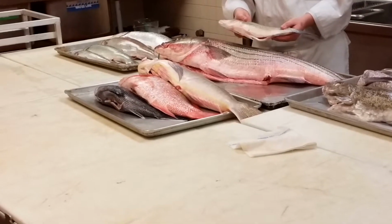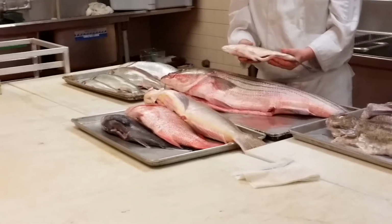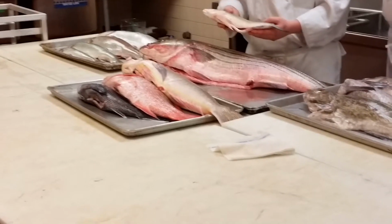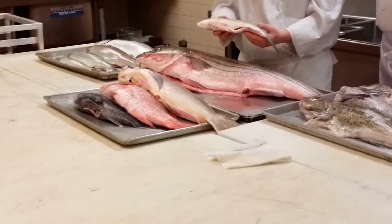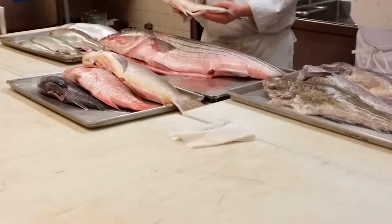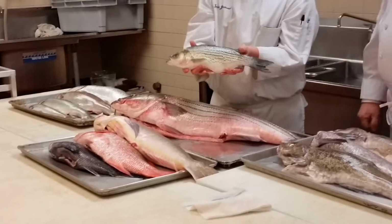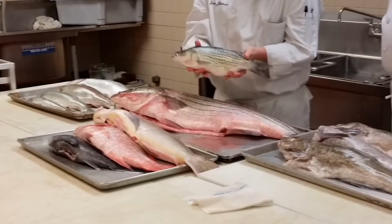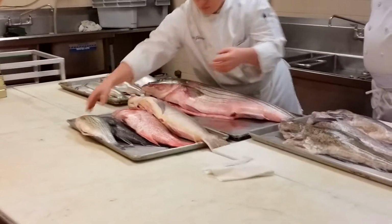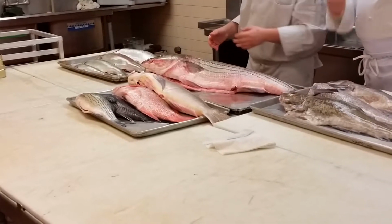Usually we ask who's the dad. Go ahead. I don't know. Does anybody know? We talked about that yesterday. White sea bass and wild striped bass make the hybrid bass. Jesse, can you hold it this way? All right. I think Jesse did okay. Next.